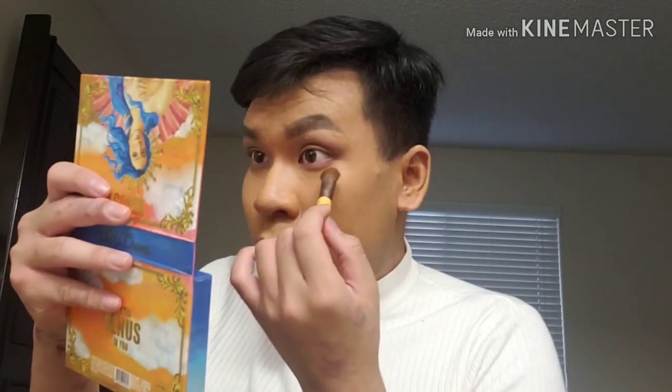Only because I'm running out of time, I'm just grabbing this other random Eco Tools brush. It's a much bigger brush, but it's really good to smoke out the lower lash line. I'm just, with no product, blending this out right on under.